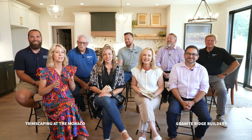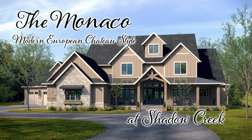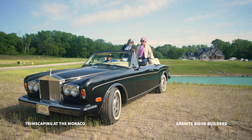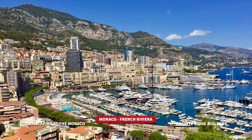Well, probably the most important stage when it came to the Monaco was deciding our floor plan and, of course, our architectural style. And that's where we came up with the modern European chateau-style home. Yeah, in episode 15, we talked about how we achieved the chateau style. We actually used a Rolls Royce, remember that? They didn't let me drive it for some reason. And then we also talked about how we arrived at the name the Monaco, which was named after the country, Monaco, which is in the French Riviera.